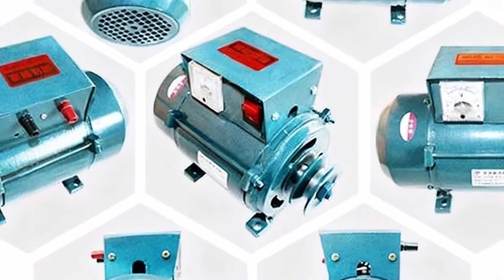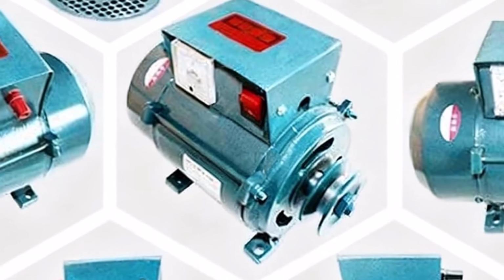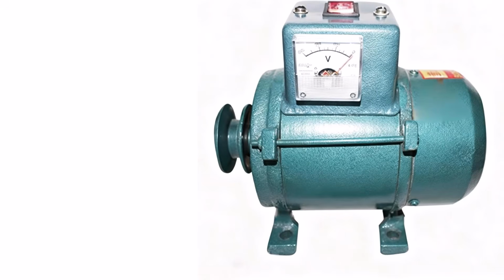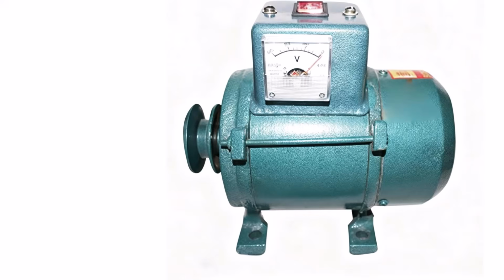At $359.76 for the 7000W version, this generator offers strong value for high-powered DIY backup setups. If you already have an engine, it's a cost-effective way to build a powerful home backup system.